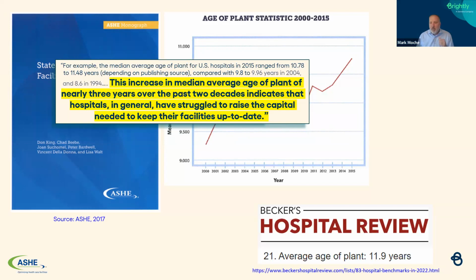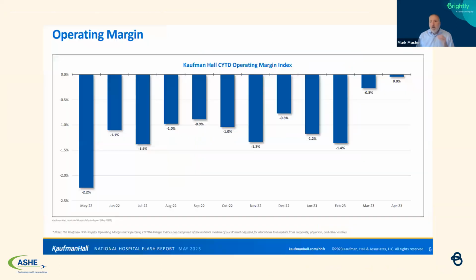The impact of the COVID pandemic is real. We're all seeing it financially. Speaking of that, when we look at the macroeconomic trends, I monitor the Kaufman Hall Flash report. For those of you that don't know about that, it's a publicly available report. It's a publication about the financial status of the healthcare industry. And what the data is showing is we're starting to see a little bit of improved performance in March and April. Some organizations are reporting fewer losses, if you will.